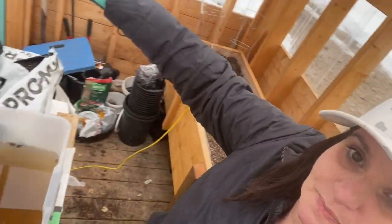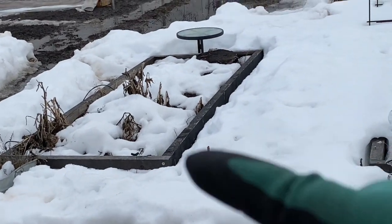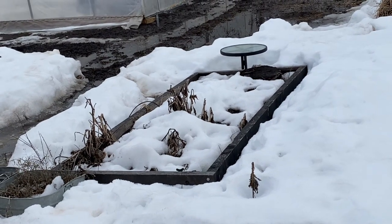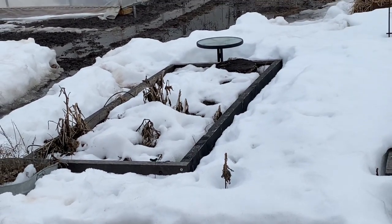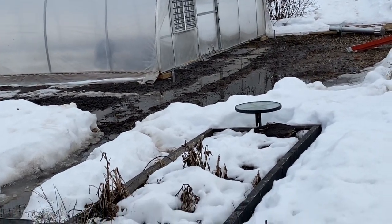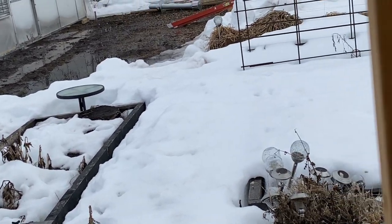I actually was planning to put ranunculus in one of these beds, like that one right there. I don't know if you can see it. I'll show you. Hold on. So, this bed right here, I shoveled around it because I wanted to plant ranunculus in there. But what I was planning to do was get my little tractor and lift this box up and move it inside this greenhouse, and then I could wheelbarrow some dirt in or pack some dirt in and plant my ranunculus in there to get some early going. But I'm not sure if I'm gonna do that yet.